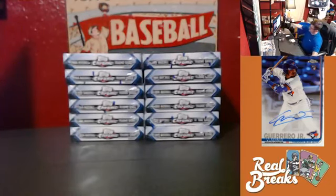Go ahead and get these packs ready. That one looks ready. That one looks ready. Hopefully 3.5 will be enough. I got a couple more up there, I think. One more up there on the shelf, and the rest of them will be in my back room.